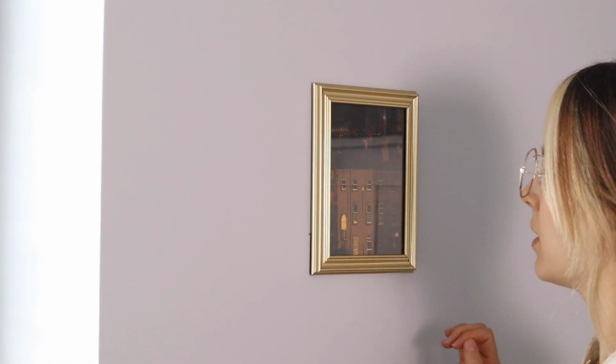And if it falls, it's just plastic. My local thrift store did have nicer looking vintage frames, but they were heavier and I was worried about them falling off the wall, so that's why I opted for these ones. I'm really excited to see how this wall turns out.